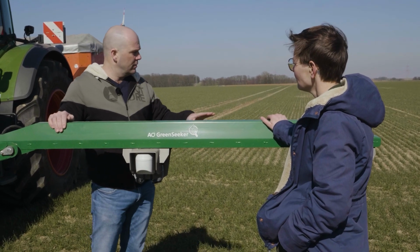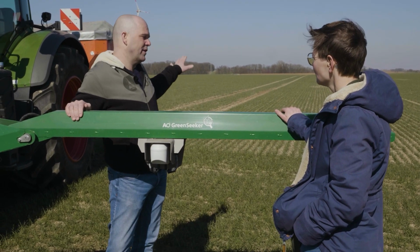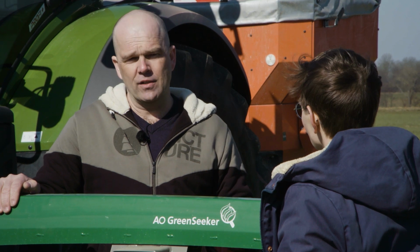This means that we have the N sensor at the front that determines the biomass and the crop protection sprayer at the back, and the N sensor that tells the sprayer, here's a lot of crop, more growth regulator here, please. Here is not so much crop, less growth regulator here, please. And in this way, we also try to save on crop protection products. We also use it for fungicides. However, here they are only talking about savings potential of somewhere between 10 and 15%.